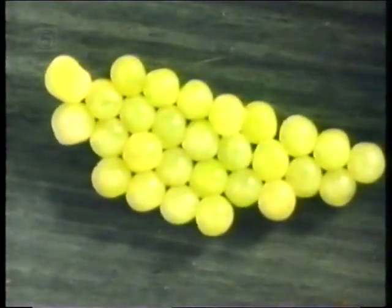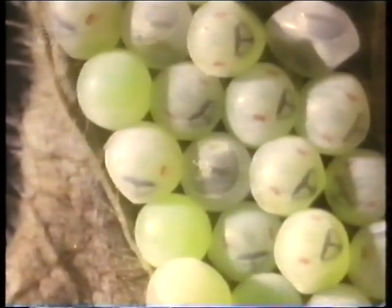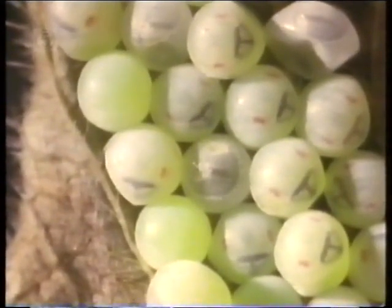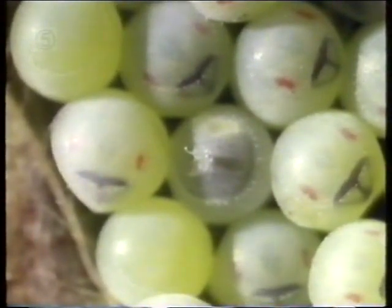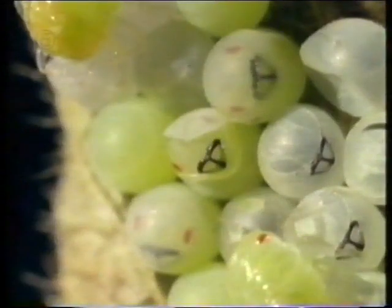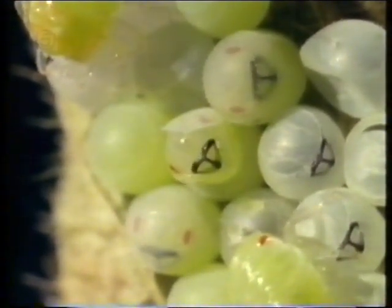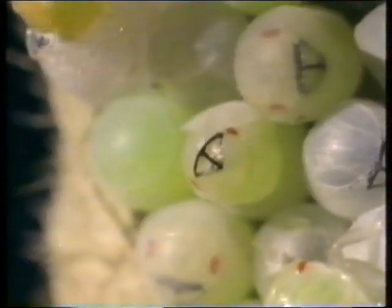Each egg looks like a miniature barrel. Small pores round the edge of the lid give entry to sperm prior to laying, but now serve to allow the developing embryo to breathe. The new generation starts hatching in June. The two small red patches are its eyes. The black triangle is a special spike called an egg burster, which the young bugs, called nymphs, use to tear and push off the egg cap.